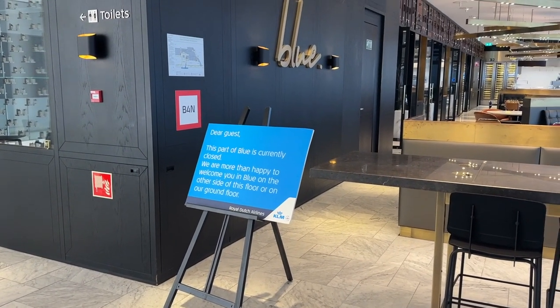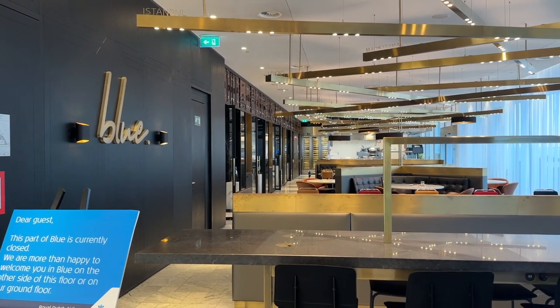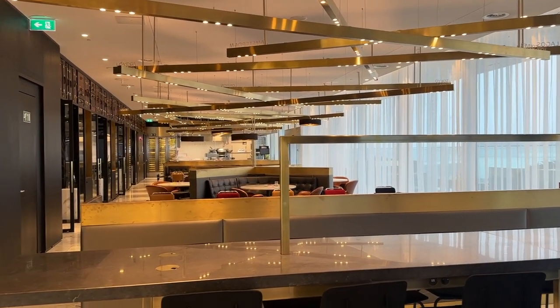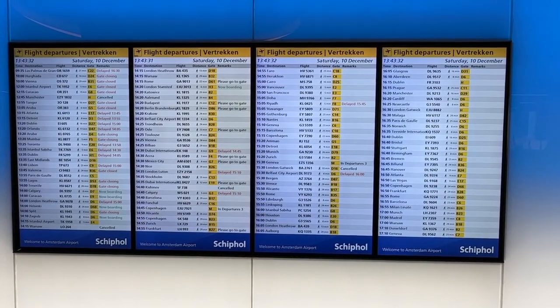Opposite of the blue bar, up on the other side of the escalator, is the Blue Restaurant, which is KLM Royal Crown Lounge's fine dining experience, which was unfortunately closed this time of day. However, I don't know if I would have gone for it anyway. However, it does sound like when it's open, it does fill up fairly quickly.